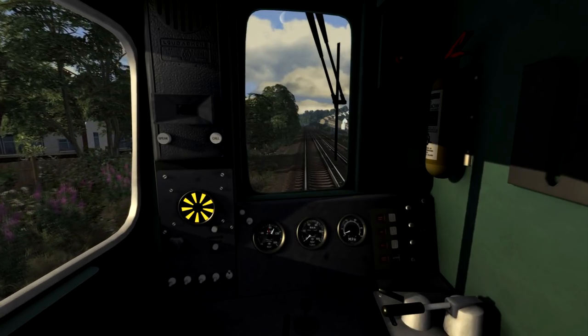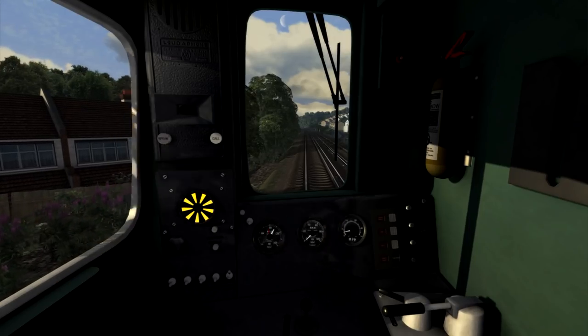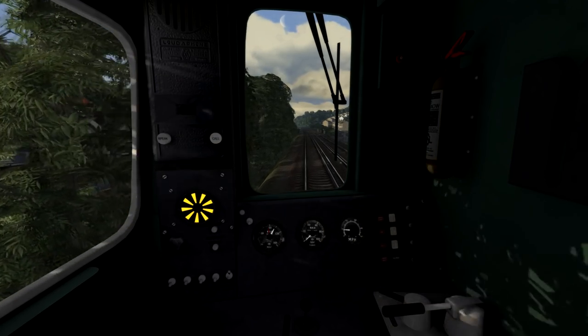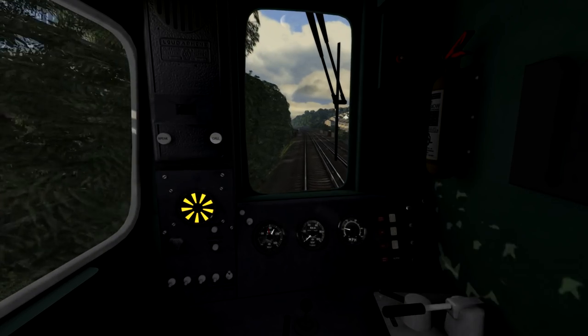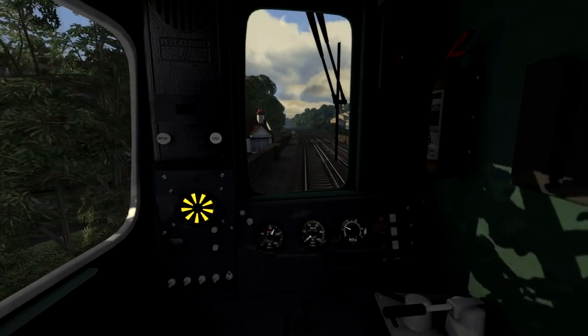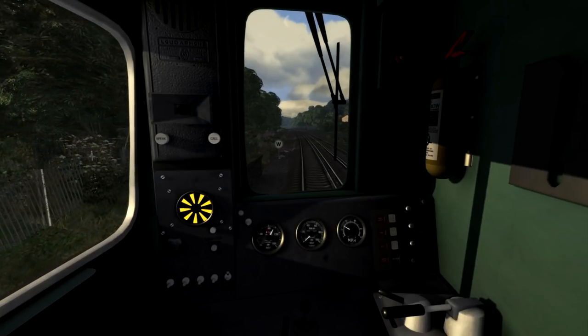Departing away from High Brooms, the starting speed limit is 60 miles per hour. We've got 1.5 miles to go to our next stop at Tunbridge Wells. And I've also departed here on a cautionary signal. So we are currently under a single yellow aspect, so I've got to bear that in mind. We're also on a 1 in 125 upward gradient, so you've got to be very careful when departing away from High Brooms to ensure that you don't end up rolling back.